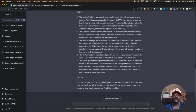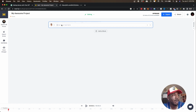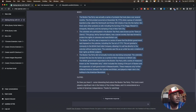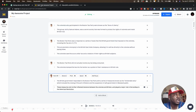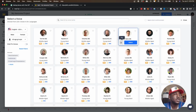So what you would do is you would copy this. You'd use an AI voiceover generating platform called Murf, right? And so this is what I'm going to do. I'm going to enter my text here, paste script, and then I'm going to add a block, copy this, paste script, and then do it one more time and paste that outro. And so boom, we're going to use Nate. Let's see how Nate sounds.